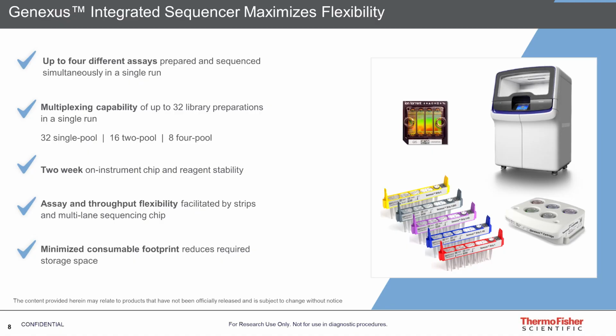In terms of flexibility to run assays, you can run up to 4 different assays at the same time. If they are the same chemistry and have the same thermal profiles, you can run DNA and RNA assays simultaneously. As I mentioned, we can multiplex up to 32 library preparations in a single run. If your AmpliSeq or AmpliSeq HD assay is a single pool, it's 32 samples. If it's a 2-pool design, it would be 16 samples.